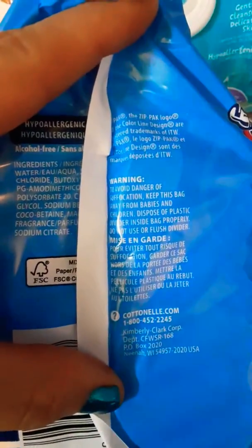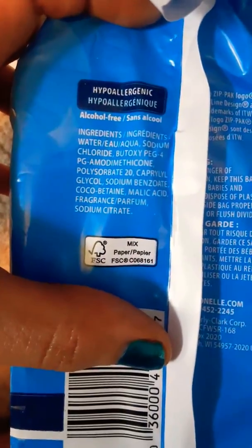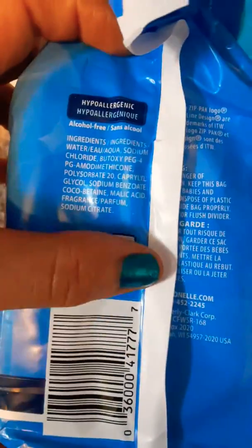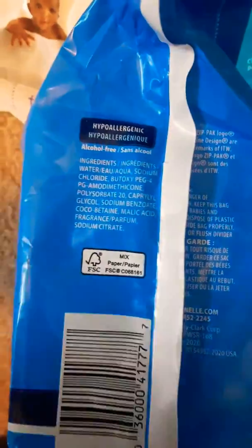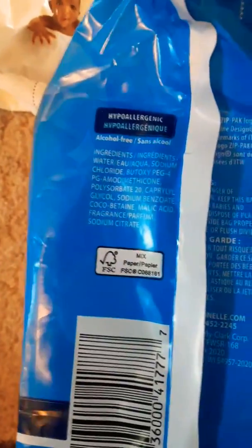So there's an ingredient list here. Or actually, no, it's not on this side. Wait, hold on, where is it? There it is. Okay. These are hypoallergenic, which is good. It says alcohol free, so they won't dry you out. And these are all the ingredients. However, obviously, at the bottom, there is fragrance in these.